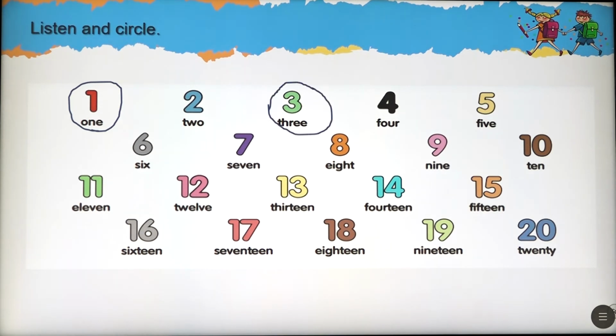Well done. Number 9. Circle number 9. Good job. 10. Number 10. Twelve. Circle number 12.